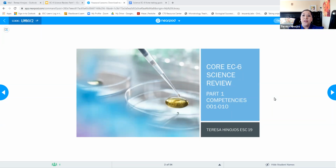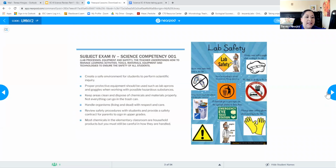Today we're going to be going over the EC-6 science review, and some of the content will be useful for those of you taking the 4 through 8 science test. Some of that content will be overlapping. Our goal for the morning is to get through competencies 1 through 10. There is a note taker guide in the chat, so feel free to use that or just take notes on your paper.